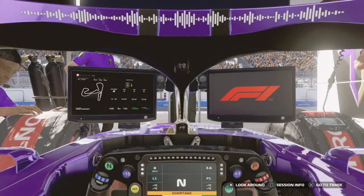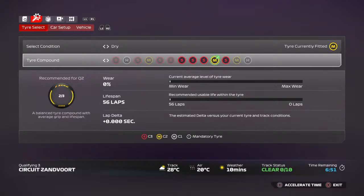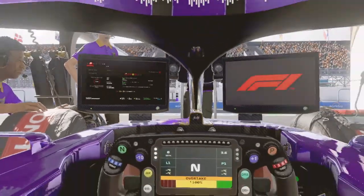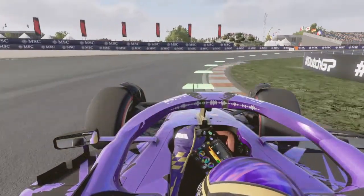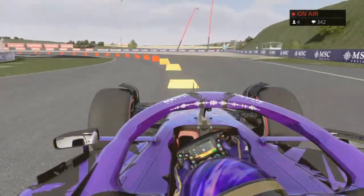Let me turn on the chat. So what are you all saying? Rate it out of 10. Imagine we beat our lap time on medium tires. That's the most shameful thing that can happen. We're going to go for set 6 again. We're going to go for another lap, guys, because I'm confident. Come on, guys, let me know, how was that lap? 9.5 out of 10, 9 out of 10.